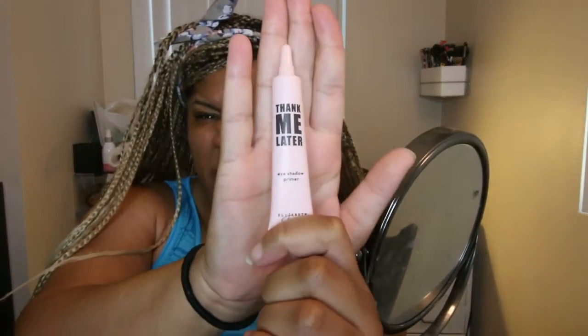So I'm going to start with my eyes, and the primer that I'm going to use is the Elizabeth Mott Think Me Later. Now this is on Amazon, and the reason why I got it is because it had so many good reviews, and I have oily eyelids like crazy, and I cannot find a good primer that doesn't melt my eye makeup off. I think it was like $13 or so on Amazon, the great and powerful Amazon. It doesn't really have a color to it, which is fine for me, but I know some people like having color to their eyeshadow primer.